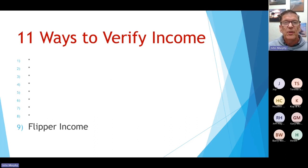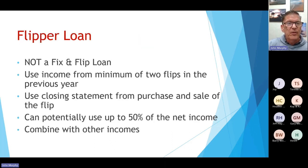Flipper income. So those of you who flip homes, we now have a home for you potentially. Now, on the flipper loan, I'm not talking about fixing and flipping. This is not a loan to help you buy a property, fix it up and flip it. We do have that loan available. That's not this loan. This is the loan that you're going to use to qualify to purchase a home with longer term financing. And you're a flipper.